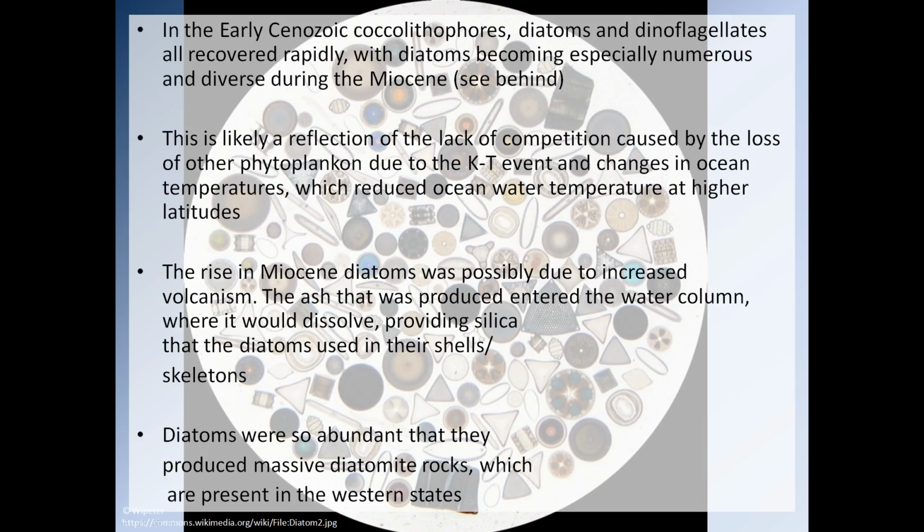So this sudden explosion in the diatoms is likely a reflection of the lack of competition caused by the loss of other phytoplankton due to the Cretaceous Tertiary mass extinction. So essentially they had a situation where the field was pretty clear for them and they just went for it.